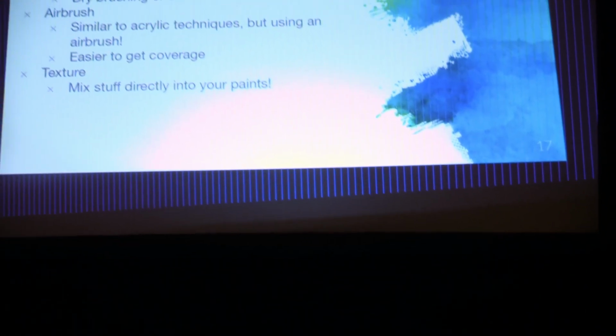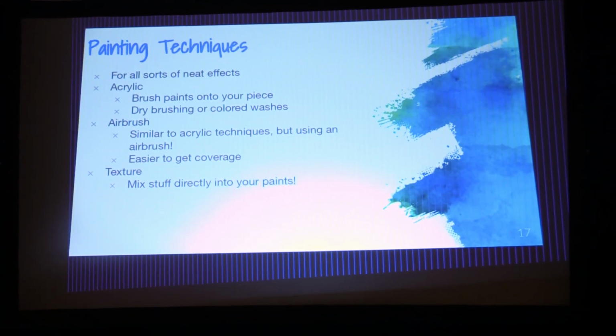You can also do everything with the acrylics, like with a brush, that you can do with an airbrush too. And you can also use it to get texture, like we were talking about the pauldron. It's got sawdust mixed directly into the paint. So I just took my paints, dumped sawdust in there, mixed it up, and just pasted it on. Great and gross. You can also mix any other kind of powder into the paint. Just weird stuff. You can do all kinds of fun stuff with paint techniques.